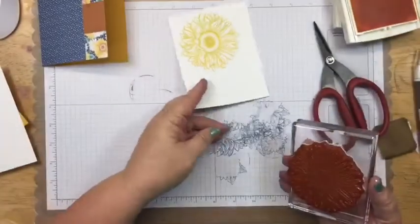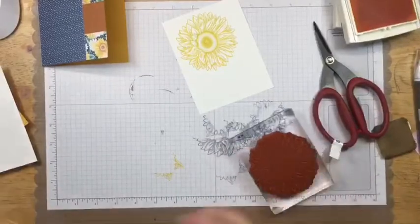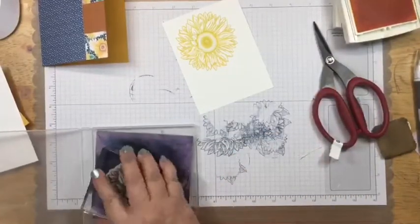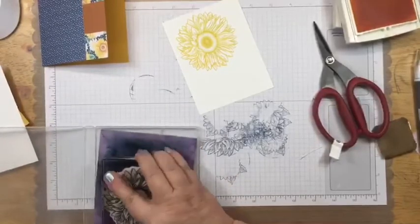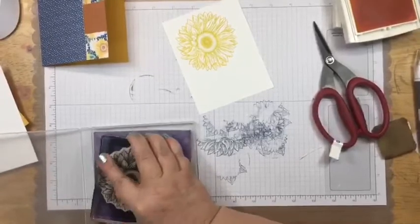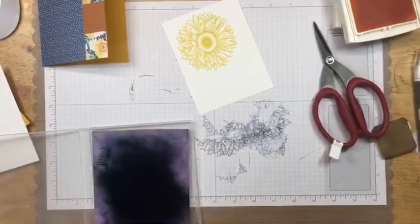This is such a cool stamp set, guys. I really like it. And that flower, you wouldn't have to do a dang thing to it except stamp it. And that's kind of like that first card I did. They're just really pretty.